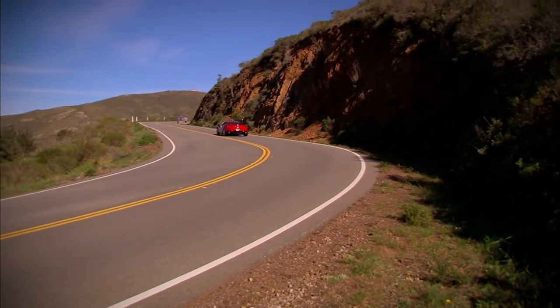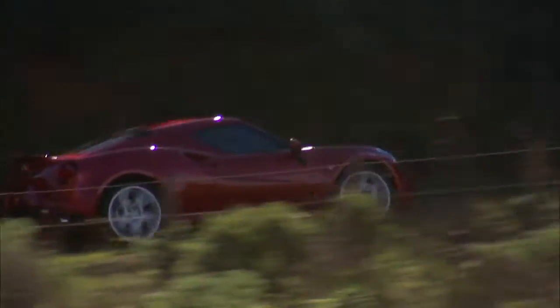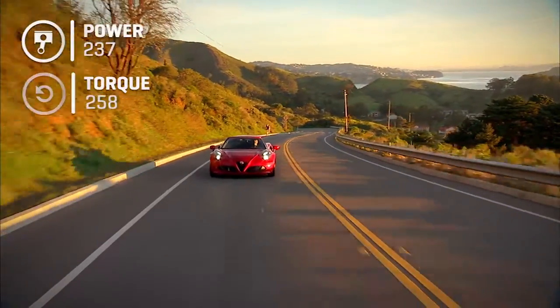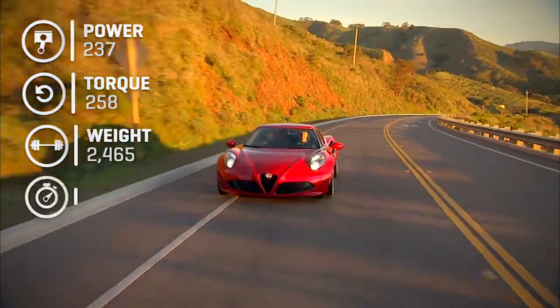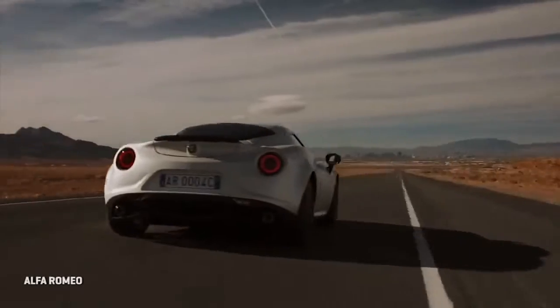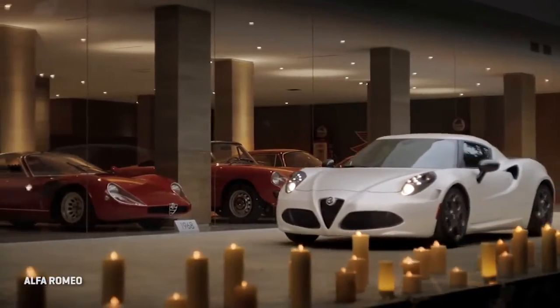The idea is that each of those is better at different parts of the RPM range and driving load range, so the car will alternate back and forth and blend them. The numbers, 237 horse, 258 pound-feet of torque. Gets this car that weighs about 2,500 pounds up to 60 in around 4.5 seconds. Now note that if you're one of our European or rest of the world viewers, your 4C weighs a lot less, over 350 pounds less. Because in the US we have a lot of crash standard apparatus, especially at the front and rear ends.